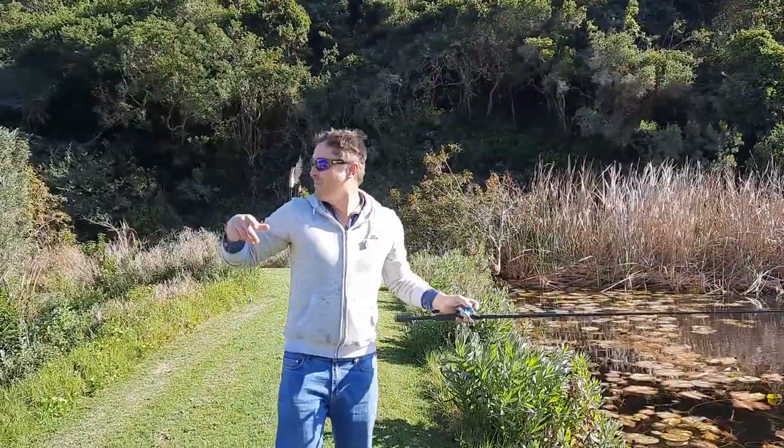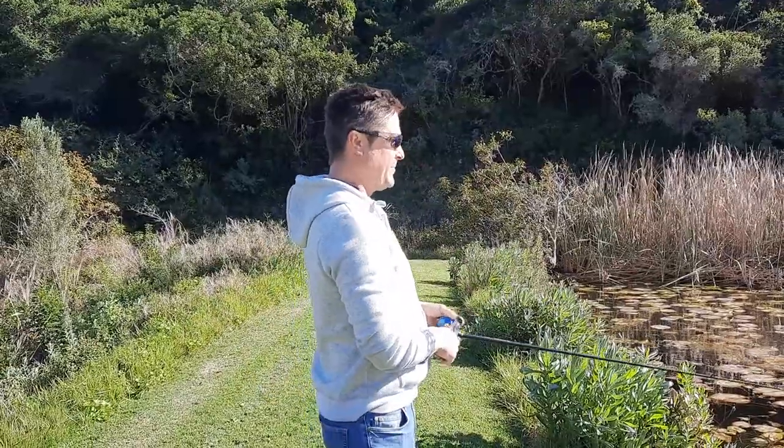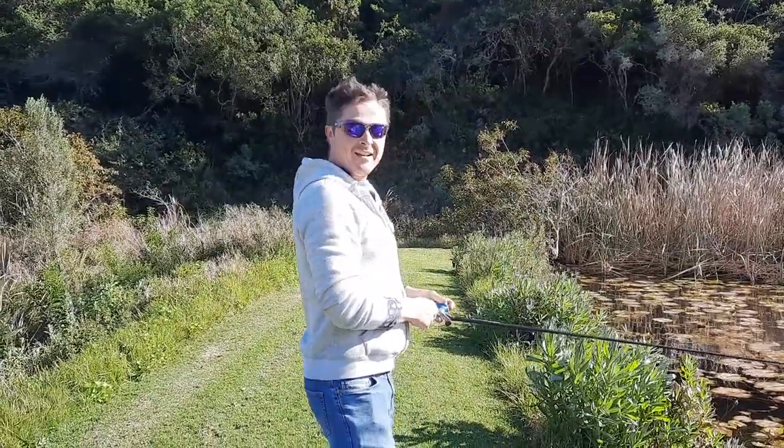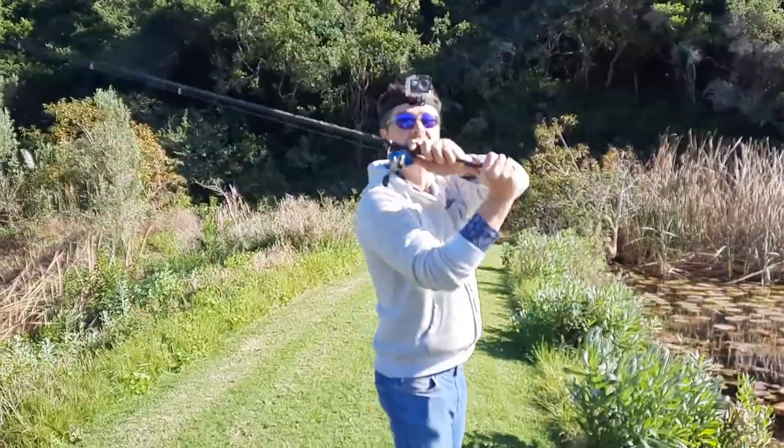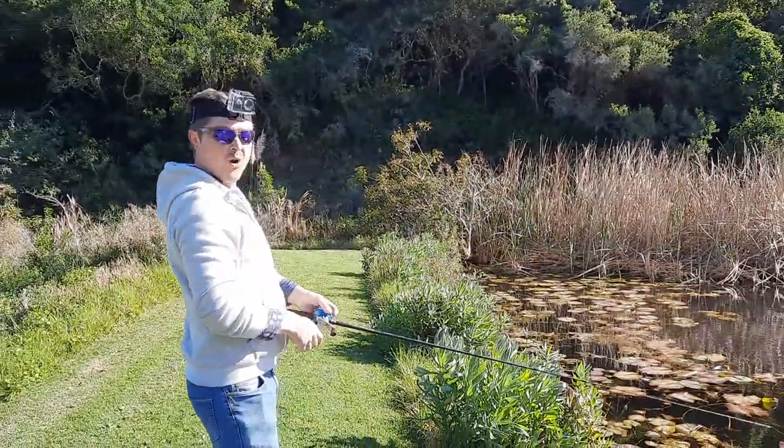Like a bit of wind going through the back of this canyon. Gonna help you a bit with the little light bait. See if we can get another one. Woo! There's a bass.